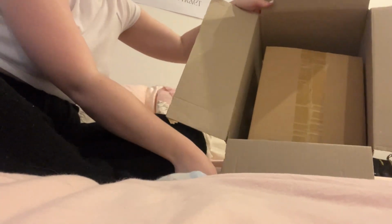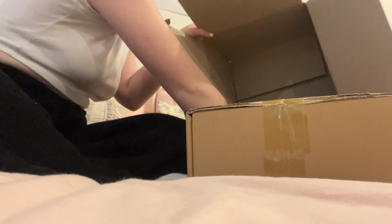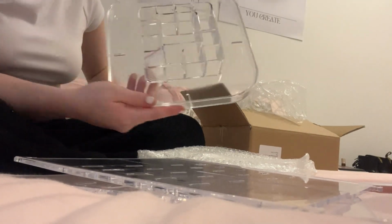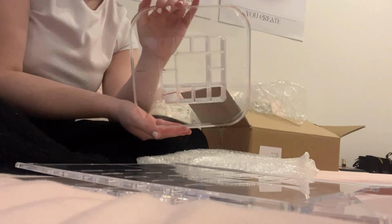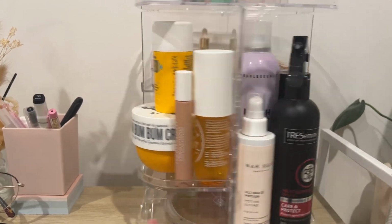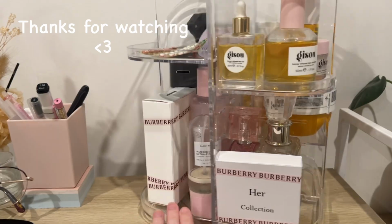Why do they do this? A box in another box. Why? And I also got this awesome rotating acrylic skincare shelf that I've seen everywhere on Instagram Reels and TikTok, of course. So I just felt very influenced to buy that, and honestly, it is life-changing. It's so cute and is very useful as well. It's super practical.